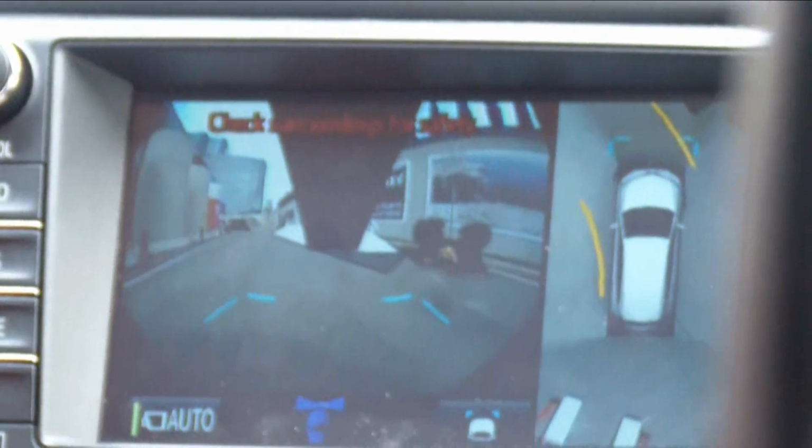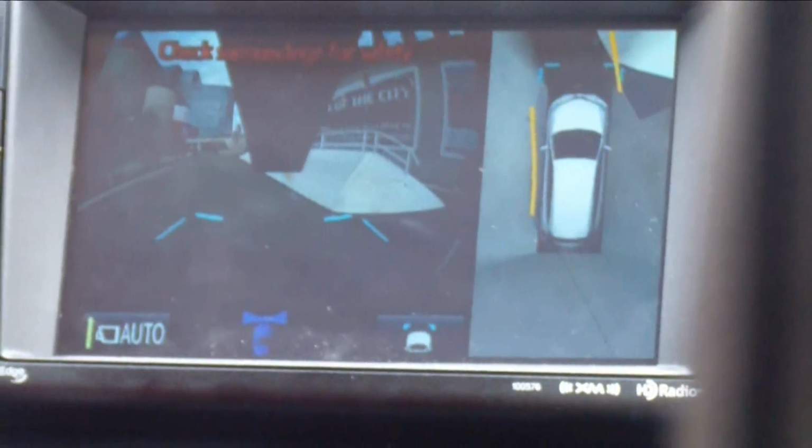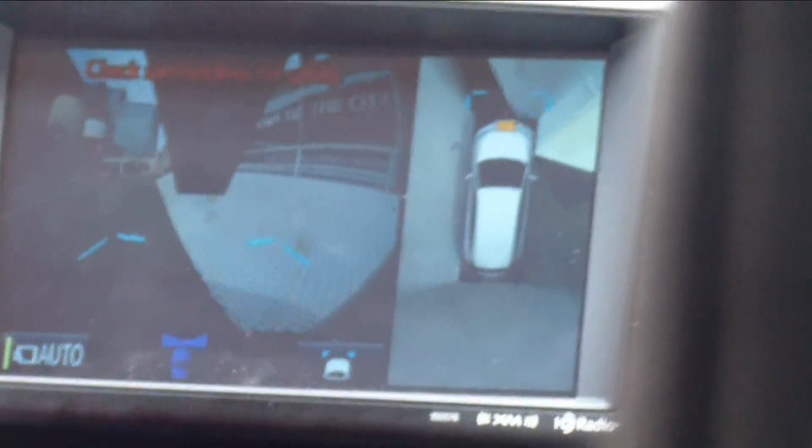If towing's on the agenda, you can tow up to 1,500 pounds with the pure gasoline version or up to 1,750 pounds with the hybrid because you get increased towing from the added torque in the electric motors.